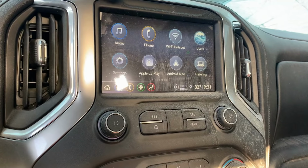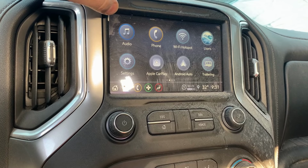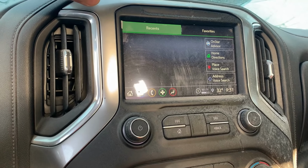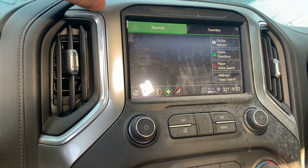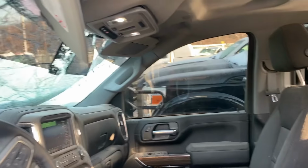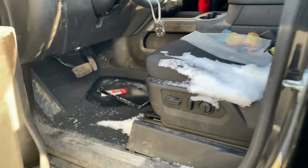That means let's go home. Has Android. I guess it is kind of loaded. Definitely need to clean all this stuff, but hopefully it's gonna be the new truck. Look at that. Well, let's go underneath and check all this out.